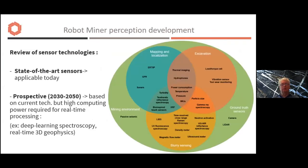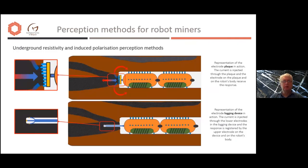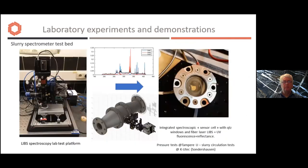Many different sensors will be needed to sense the geology and the mining environment. Also to provide mapping and localization so the robot knows where it is, to assist in the excavation, and to sense the slurries that are produced. Geophysical and geochemical methods will be needed to assist in ore following, and this shows a couple of examples of the geophysical methods that we might be using. And we're developing instrumentation in the laboratory that we can test before integration with the robot miner itself.